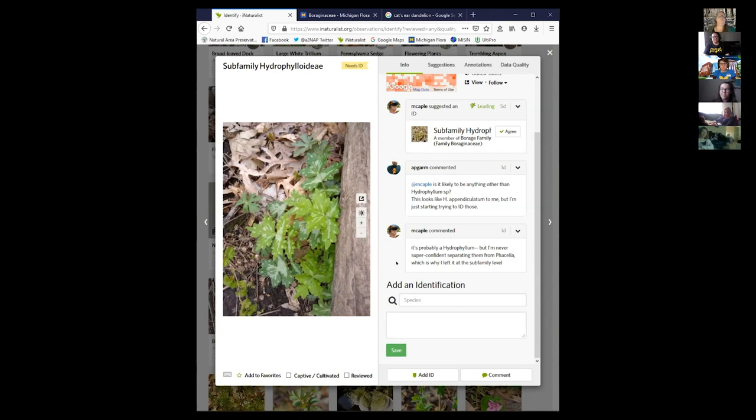And in the comment section, we can see one person suggested the subfamily Hydrophyllum. I can't actually see the rest of that family, but it's a part of the larger family, Boraginaceae, which I'm mildly familiar with. And so there's some commentary about, one person says it looks like this particular species of Hydrophyllum. The other person says, I'm not very confident, and so I left it at some family level. And so we can say, okay, so they think it's this particular subfamily of this larger family.